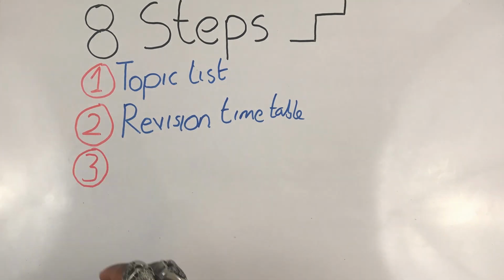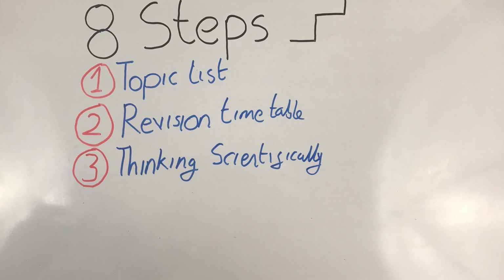Number 3, thinking scientifically. Bare students are just trying to remember sentences and words. When you actually learn a handful of scientific concepts for each of your paper, it becomes so much easier to be thrown in any scenario that the examiner gives you.